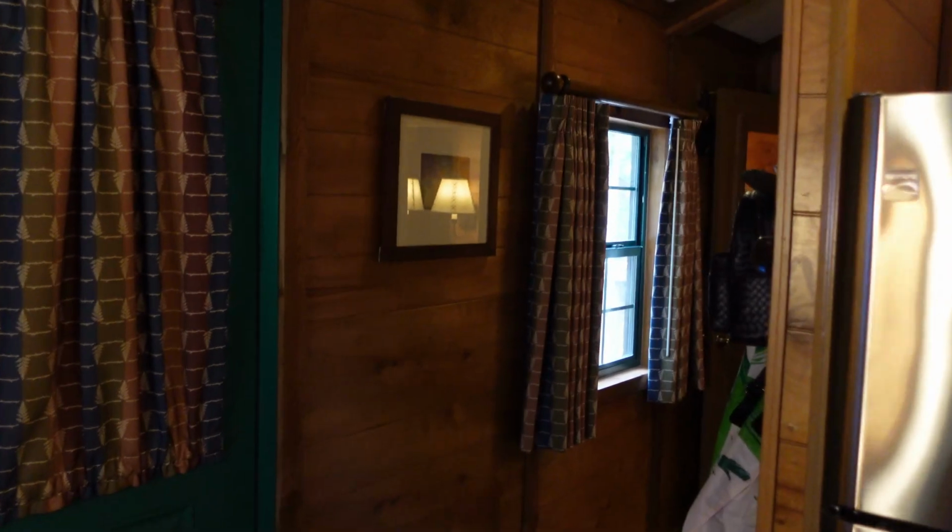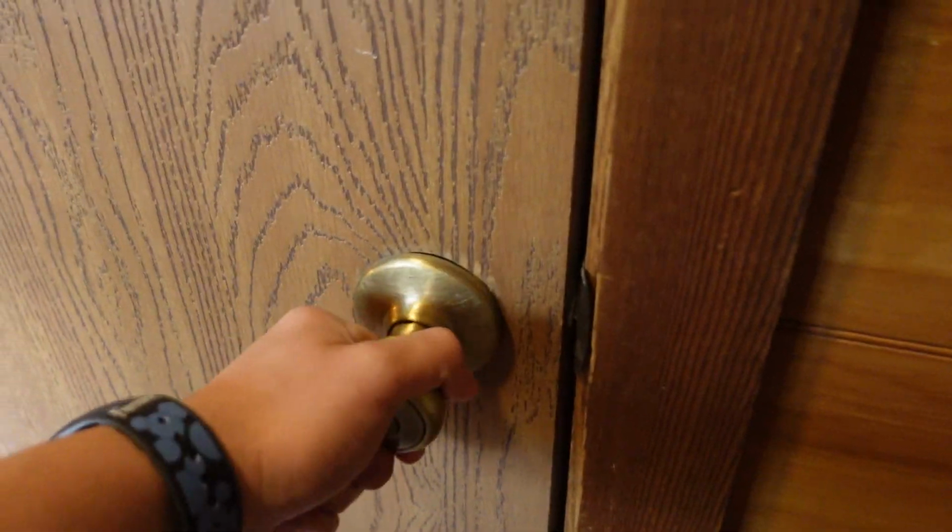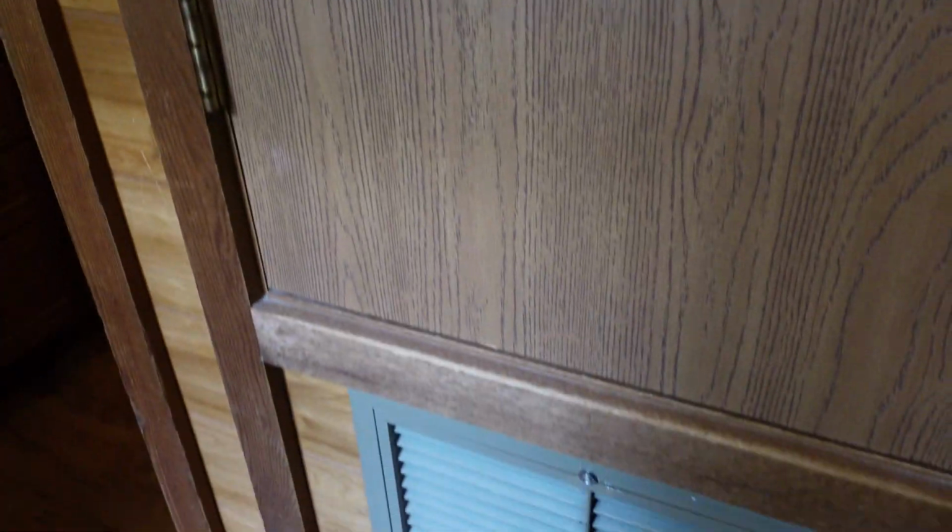Let's head towards the back. So past the kitchen is your coat hanger. Again, that wood theme. This doesn't do anything. It's locked. So I'm assuming that's only for... Yeah, it's probably a little dangerous to go in there.